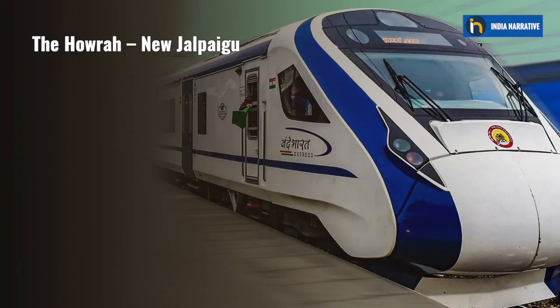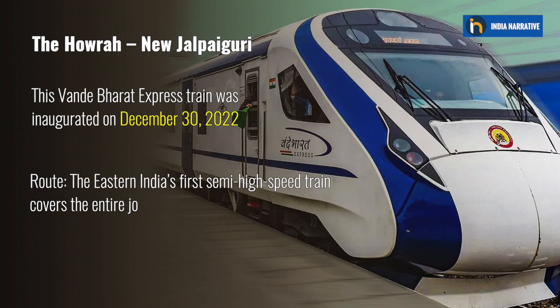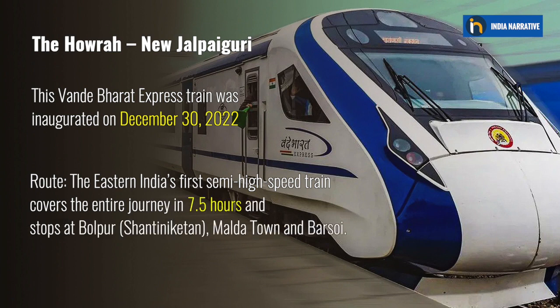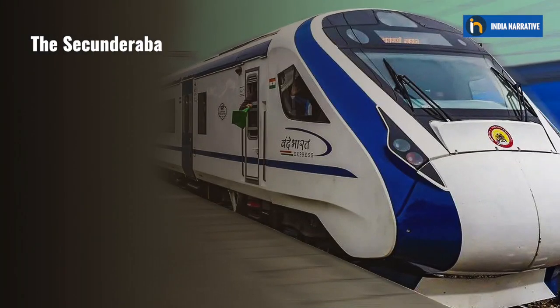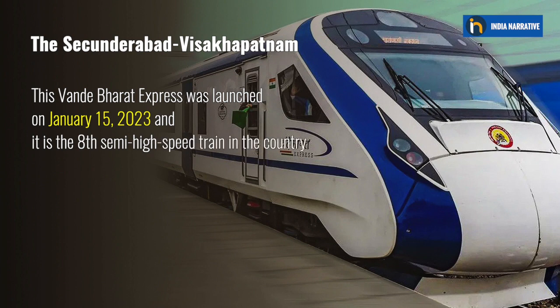7th, the Howrah to New Jalpaiguri Vande Bharat Express train was inaugurated on December 30, 2022. Eastern India's first semi-high-speed train covers the entire journey in 7.5 hours and stops at Bolpur, Malda Town and Barsoi. 8th, the Secunderabad to Visakhapatnam Vande Bharat Express was launched on January 15, 2023 and it is the 8th semi-high-speed train in the country.